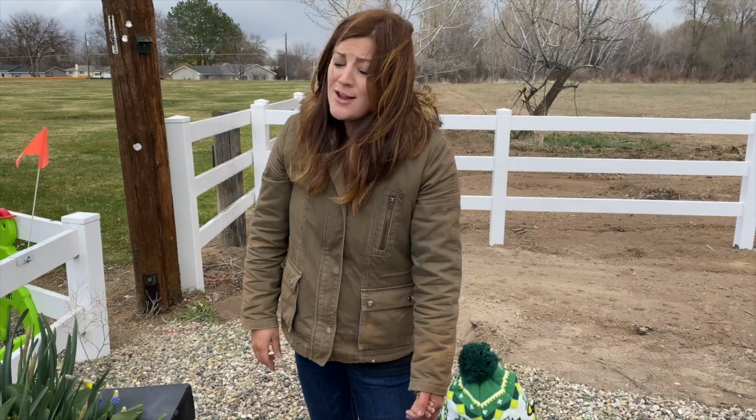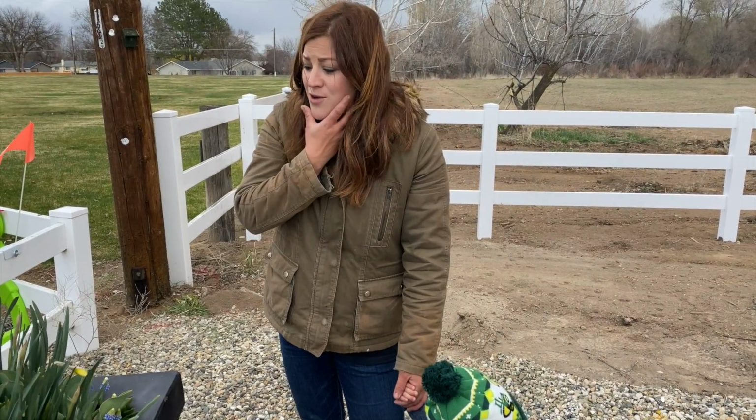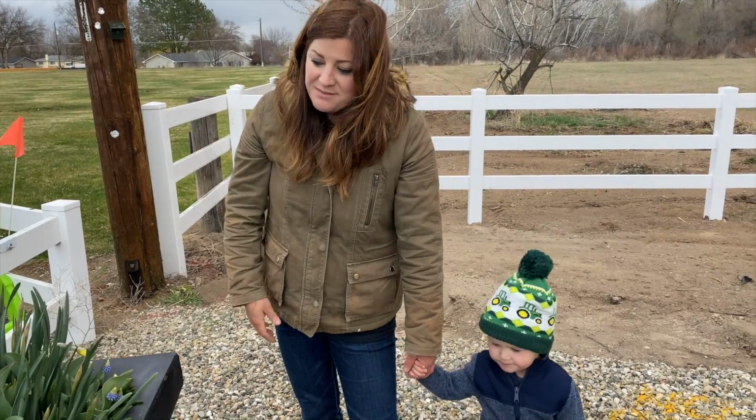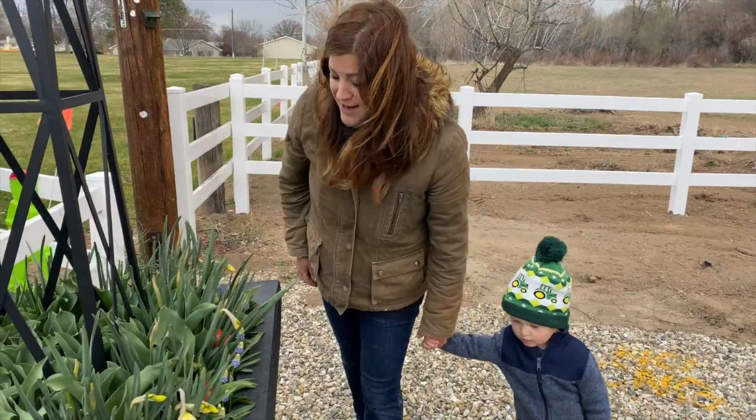It seems like a lot of my bulbs are growing like half size, like really short. I don't know if it's because of our mild winter or what, but it's still color, and I'm really excited. I mean, there's a lot of beauty yet to come in these containers.